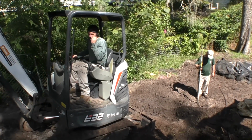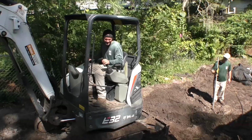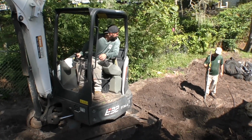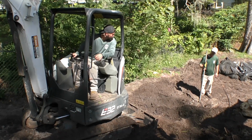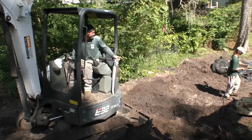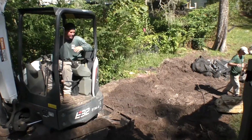It's nice. The whole time I'm digging, we have the transit set to the elevation of that next shelf. Is that it right there? Perfect. What Nick's doing, Nick's checking the elevation to make sure that whole plateau is going to be nice and level.